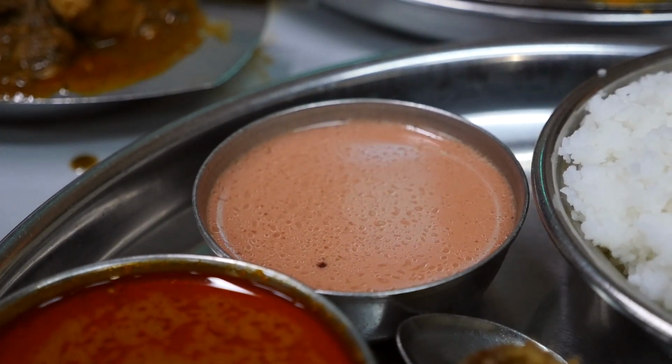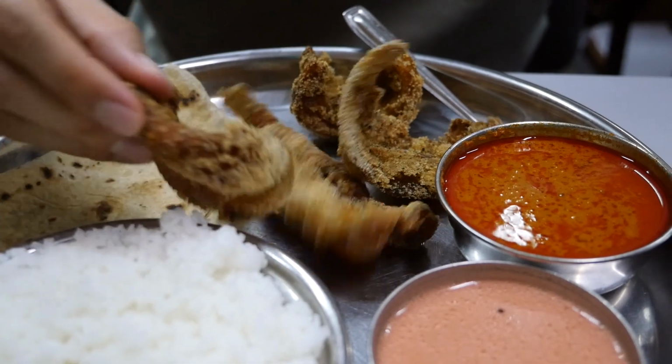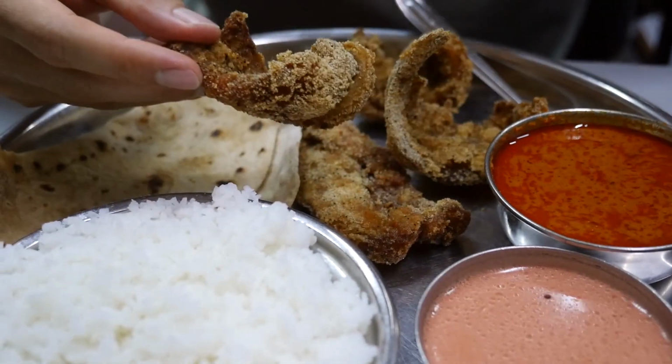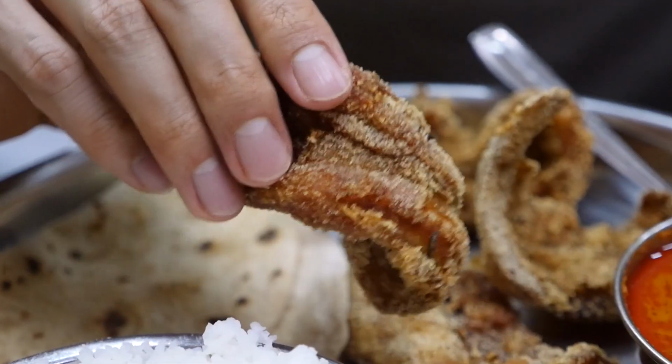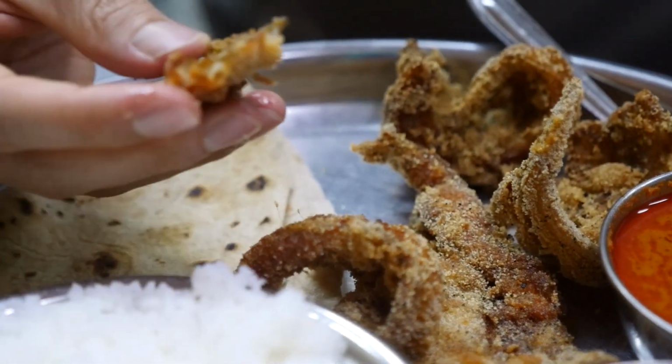And I got the whole thali, so it comes with a number of different side dishes, including rice and chapati. I think these are chapatis, and then some chutneys and curries. I'm gonna try the bombil fry first. And you can see these are like little curly sides of a fish. I think it's just the fillet side of the fish, and then it is coated in some kind of coating and then deep fried. That is extremely tender. That just like flakes apart.